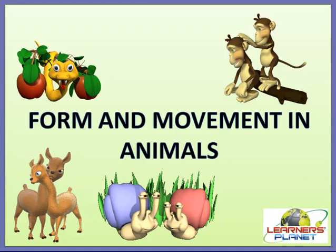So in today's session we will discuss some animals like cockroach and earthworm. We will discuss the movement in both these animals. So we will start today's session with movement in cockroach. I welcome you to Learner's Planet, and let us start with today's session.